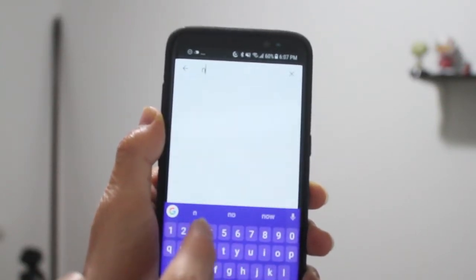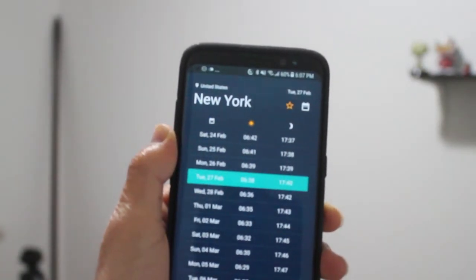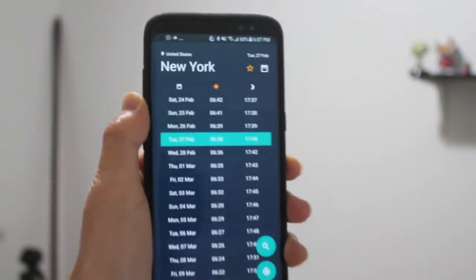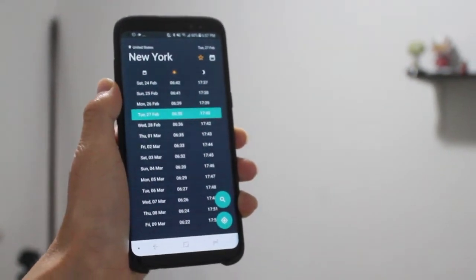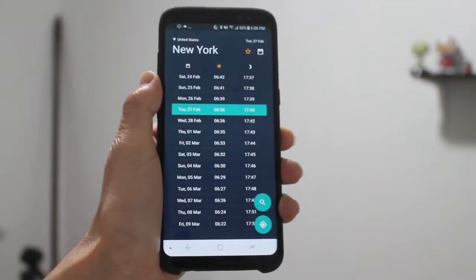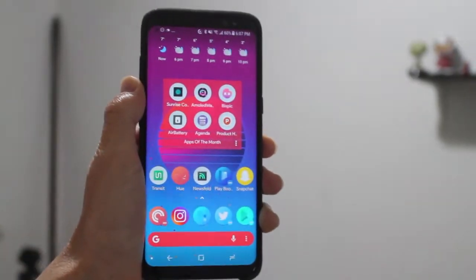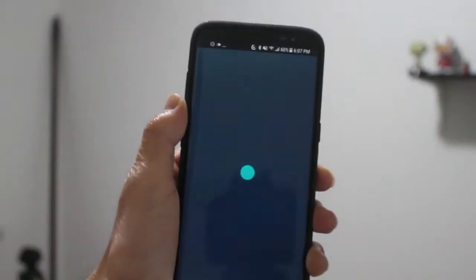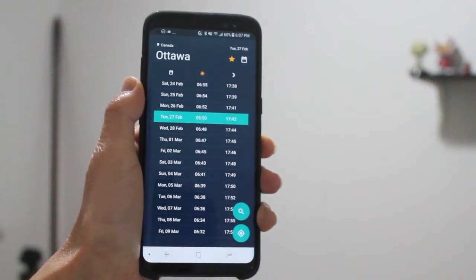In the top right corner, you have this little calendar area where you get to see what time the sunrise and sunset is going to happen on that day. You can go a month or two if you want, or a whole year if you want to. I like just to see throughout the week, so I don't really have to check that much forward.